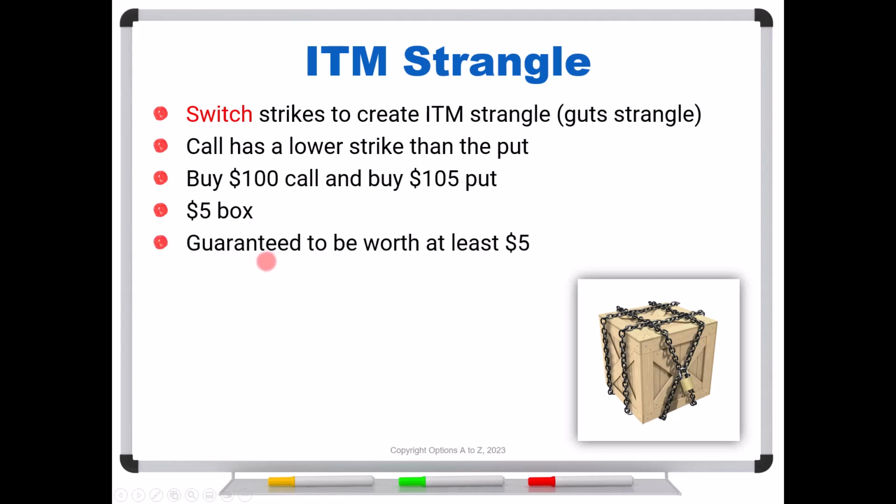This position is guaranteed to be worth at least $5, the difference in strikes, because you have the right to buy shares at 100 and you've got the right to sell them at 105. So no matter what happens, you could always exercise and pay 100, you could always exercise and sell for 105. So this arrangement, this in-the-money strangle, has to always return at least $5 at expiration. Well, that's different from returning zero when we looked at the out of the money. But do you really benefit from it?